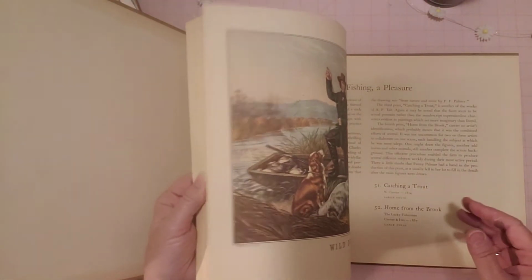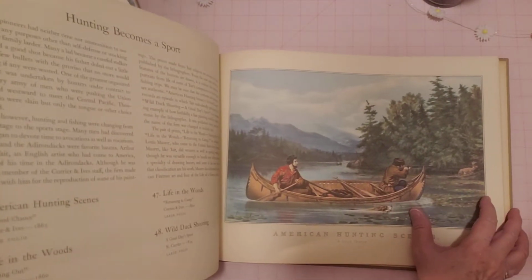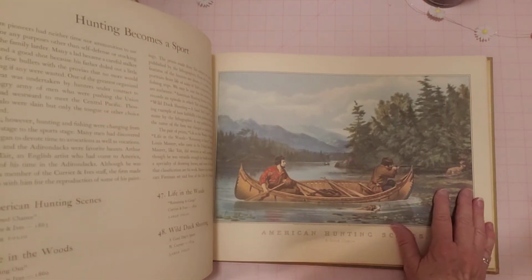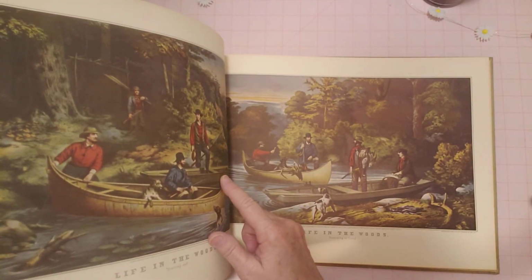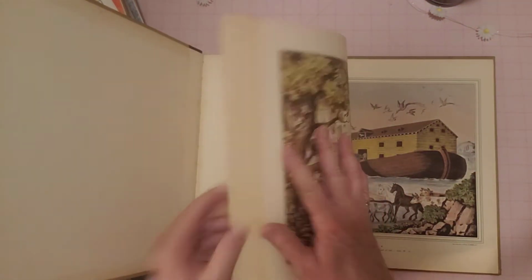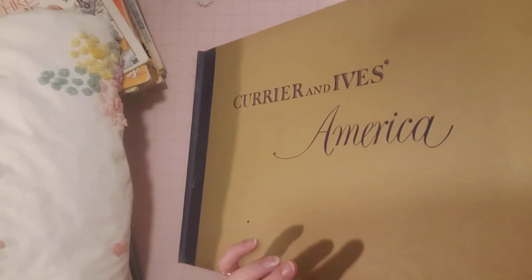And I'm not going to take the time to show you every picture, but there's beautiful pictures like this. See this? Let me move this. It's so big, it's hard to show. But there's beautiful pictures like this throughout. And some of them have a picture on both sides. See how it has a picture on both sides. And then some of them are single. But there's 40. I counted the pages with pictures on it before I started the video, and there was 48.